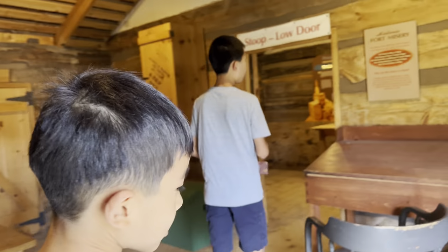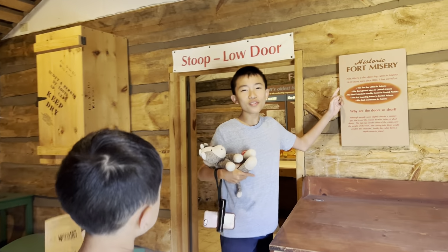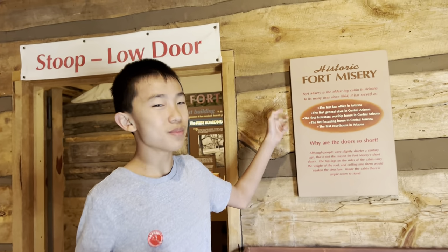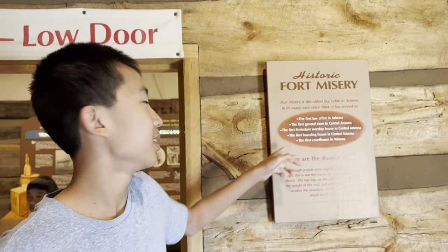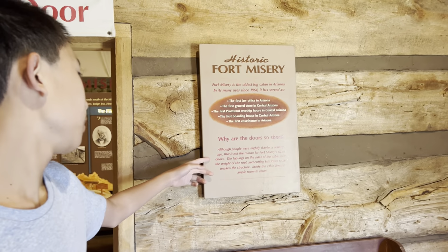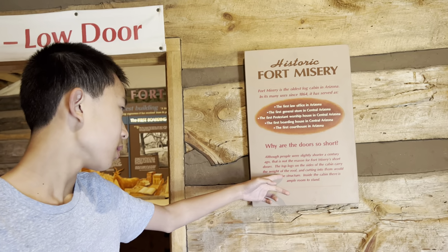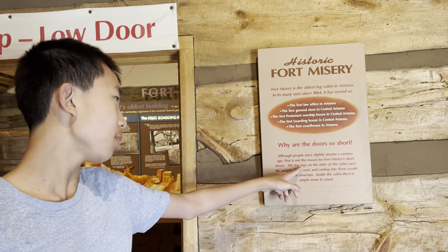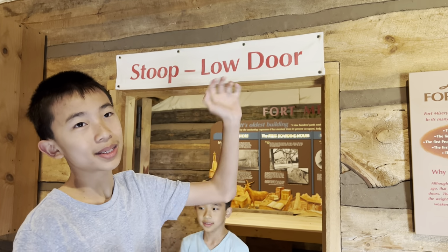It's the first law office. Oh, wow. Yeah, I can see why they call it that. This served as the first of many things in Arizona, including law office and courthouse. Oh, the top logs. Oh, okay. And the doors are low so that the cabin can stay strong.